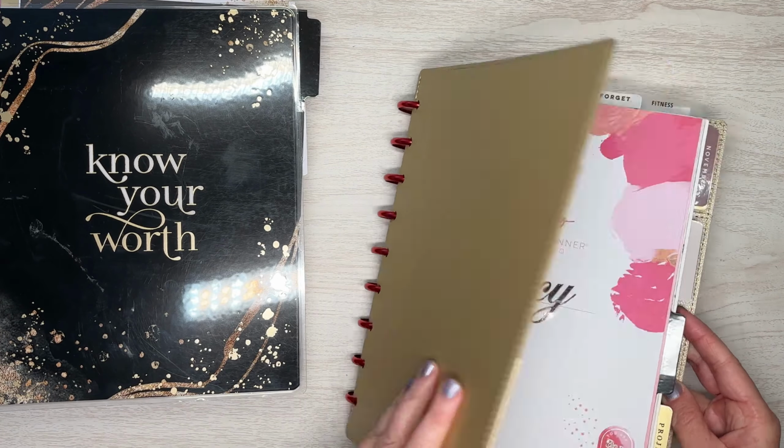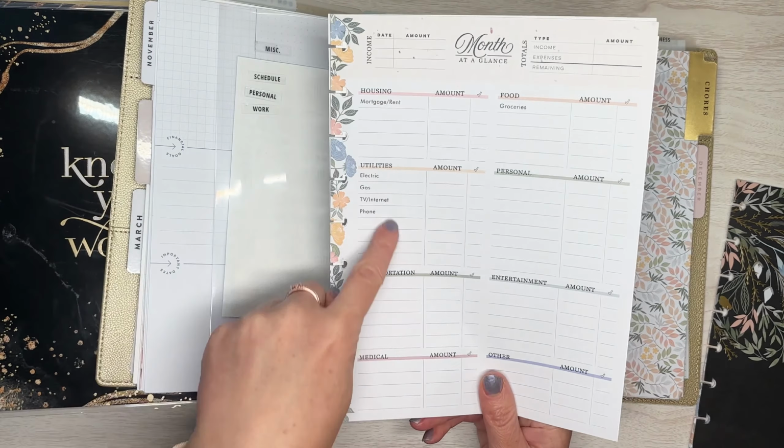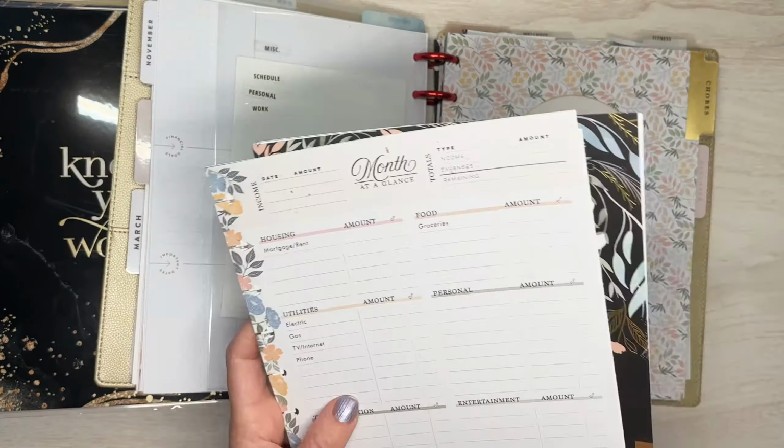So first of all, let's just start by saying that this and this, as well as this, so you also have some budget pages, all of this came in the Happy Planner Homebody Extension Pack. So that is where this came from. I believe it is still available on the Happy Planner website. I will link that down below. And I also know that this particular version is sold at Hobby Lobby.